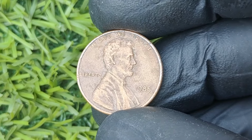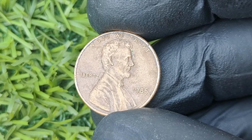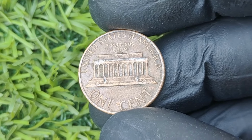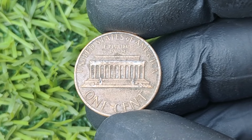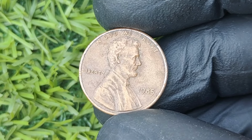First, grab a magnifying glass, or your phone camera. You're looking for a 1985 Lincoln Memorial penny made of copper-plated zinc. Flip it over, it should show the Lincoln Memorial. Now check under the date. If there's a small D or S, it's probably standard. But if it's blank, pay attention. Because that blank spot could be the gateway to financial freedom.